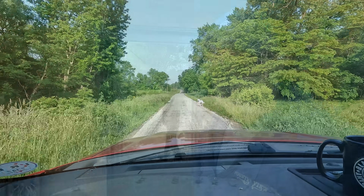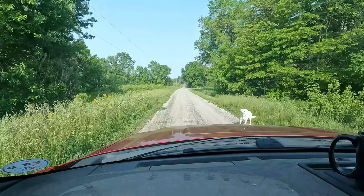All right, I've got the right boots on for today, so I've got to get the livestock trailer hooked up and we're gonna go pick up some steers. Look out, doggy.